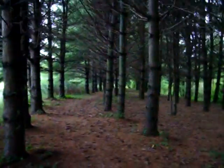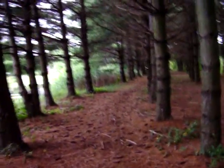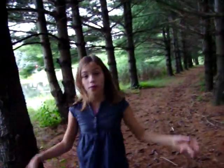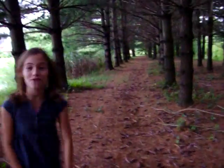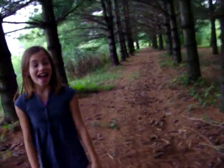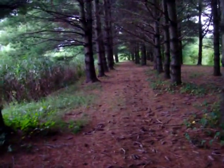Yes, it's too cold. And then there's this beautiful pine tree path. And I used to, when I was maybe my little brother Logan's age, I mean like older than that, but you know what I mean, I would run up and down this path every day. I loved it. And, well, I still love it today. It's a beautiful scenery. You know, you could do a lot of stuff with this place right here.